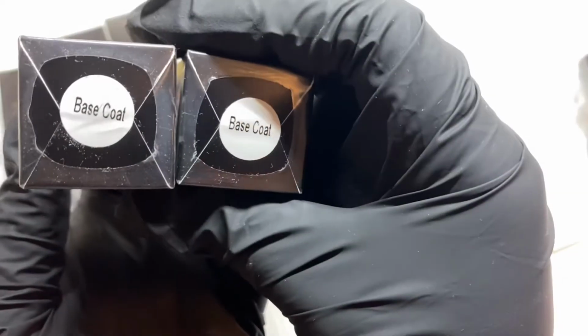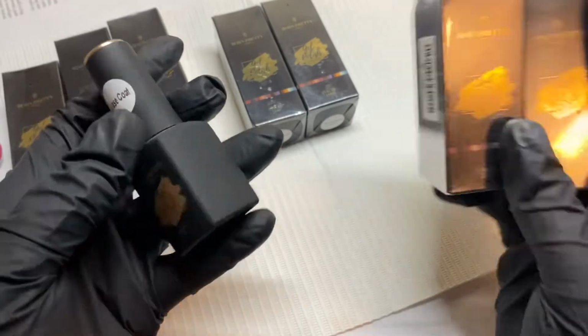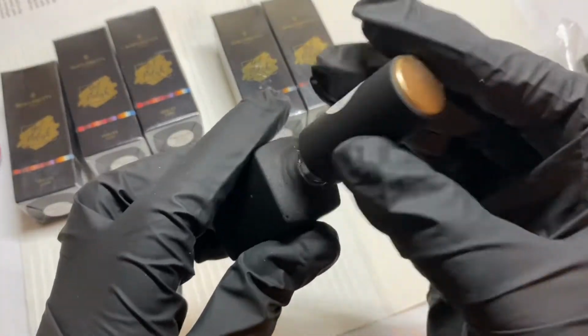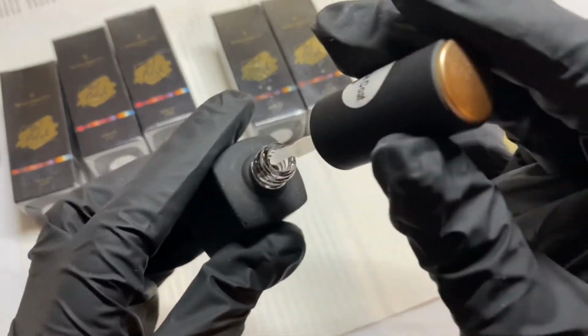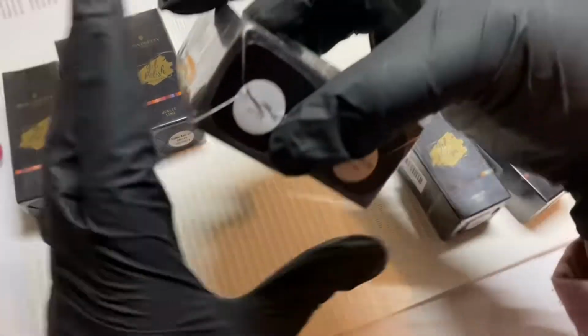All right, so now these are some extra products that I ordered. I already have one of Born Pretty's base coats, and I really enjoy using it. I also really like the packaging. So I ordered 2 more. During the time that I ordered these extra products, I think there was a sale happening, like a 20% or 30% sale.